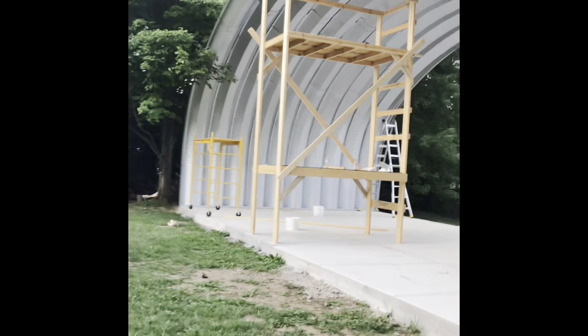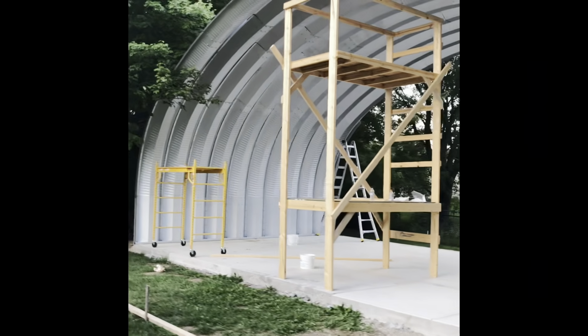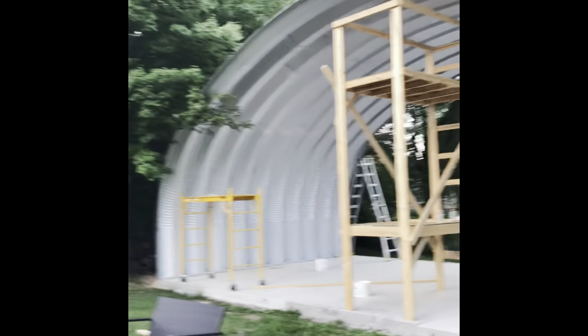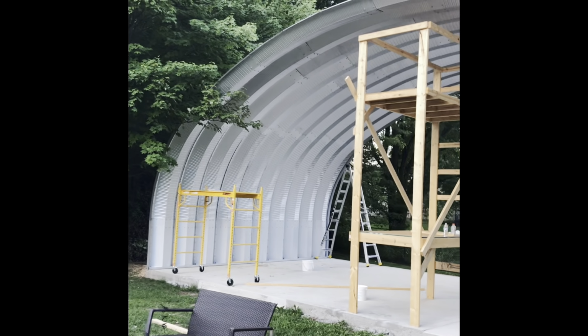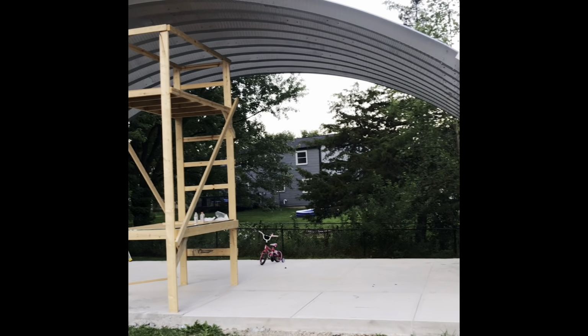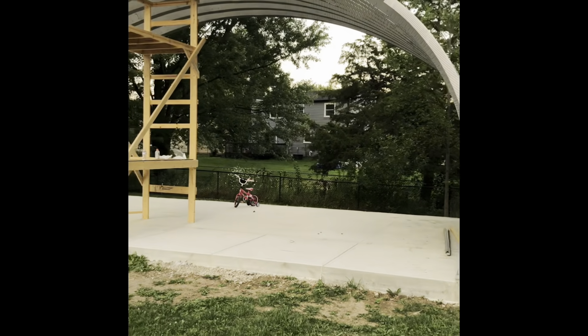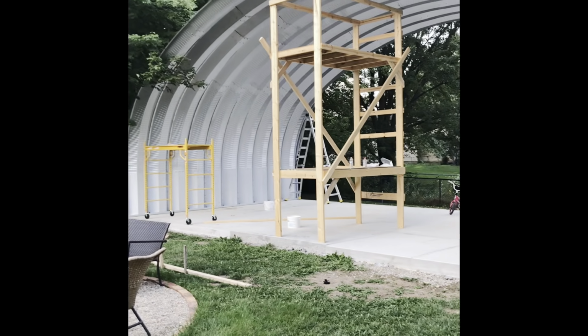And then after that, we're ready for framing and getting ready for that. So hopefully I'll have more details in the coming weeks, so check back. But man, just behold this thing. It is huge. It is awesome, and I am so excited and beyond grateful and thankful for the friends that came out to help me today.